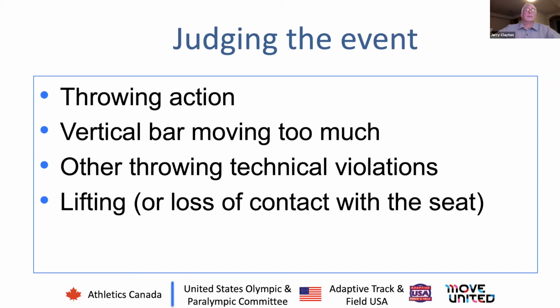Now, last but not least, I guess, is we have to think about judging the event. Well, somebody already mentioned something, I believe, in the chat room. It's a lot to keep track of. You got to worry about the throwing action. You've got to be watching that vertical bar to see if they're using the stored energy from leaning way back and having that bar bend, storing energy, and that actually helps them come forward during the throwing movement. There are a number of other throwing technical violations that we'll talk about. And last but not least is lifting. Some of the most contentious things that we do in terms of looking at lifting, but there is a rationale, and I'll talk about that here in just a moment.